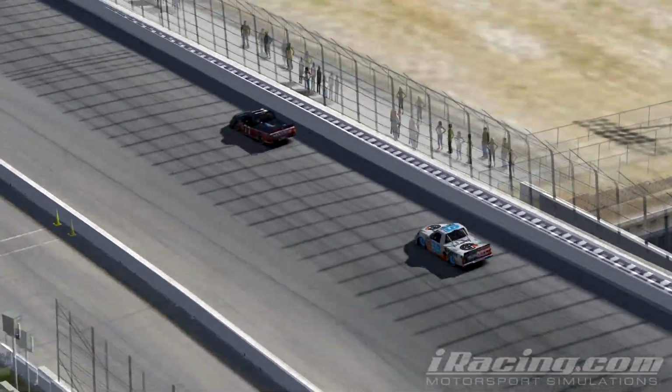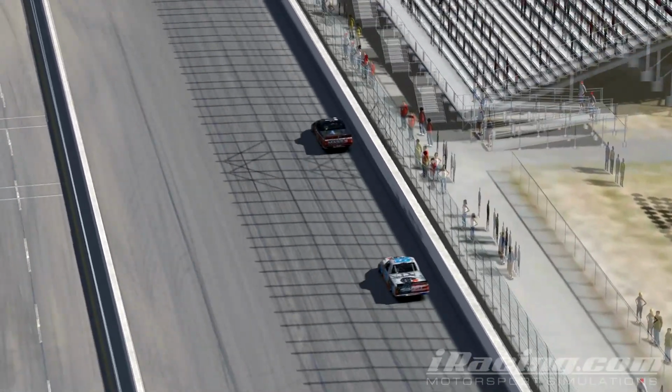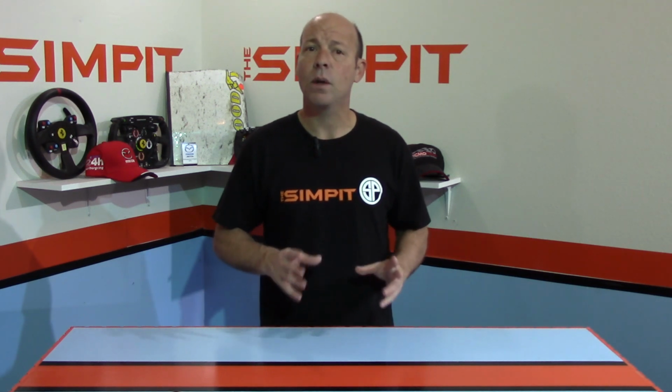I dropped my times from running high 35s down to the low 35s and getting to be about as fast as I was going to be while running in hot lap configuration. Now let's go ahead and take a look at one of my better laps from practice.